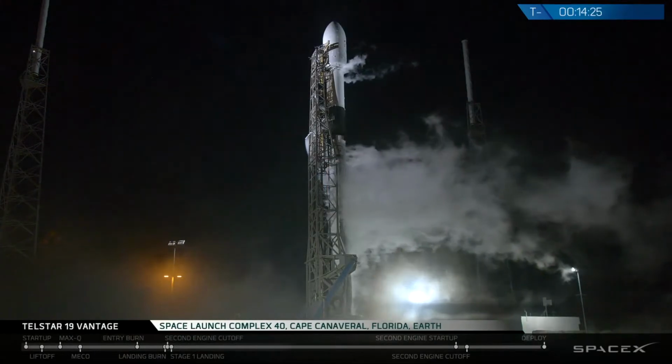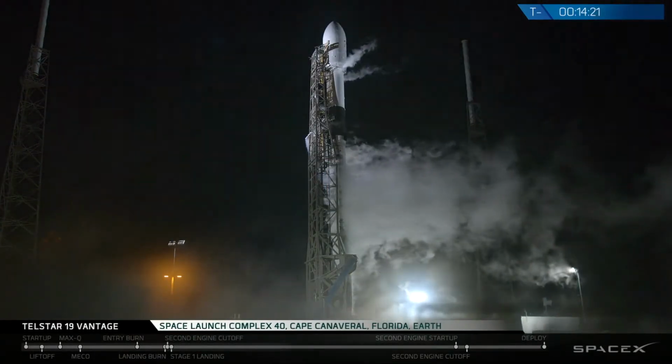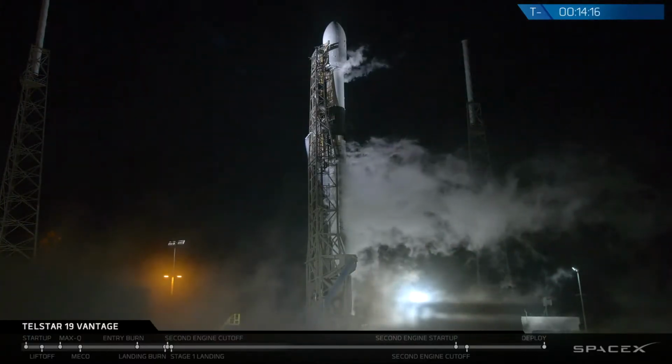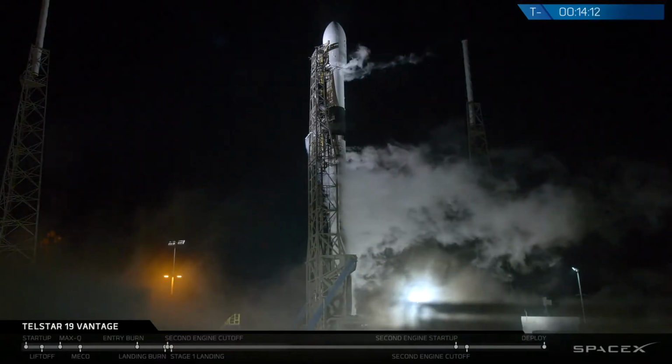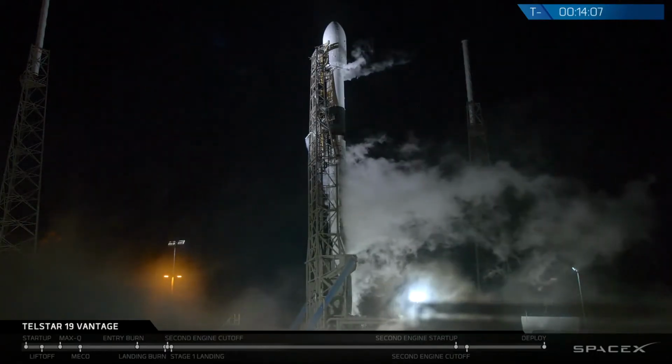It is July 21st, 2018, just after 10:30 p.m. Pacific Daylight Time, and you are looking at a live view of the Falcon 9 rocket with the Telstar 19 VANTAGE spacecraft on top, awaiting liftoff from Space Launch Complex 40 at Cape Canaveral Air Force Station in Florida.